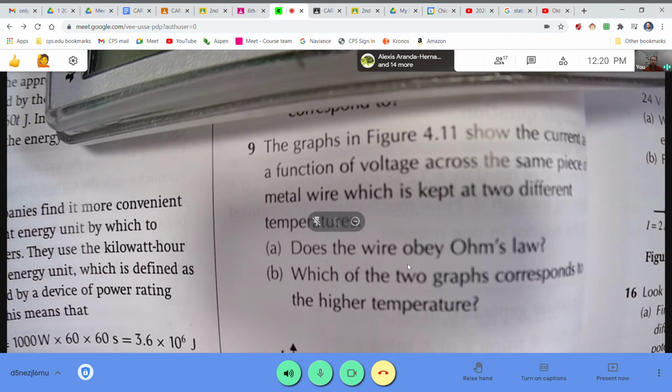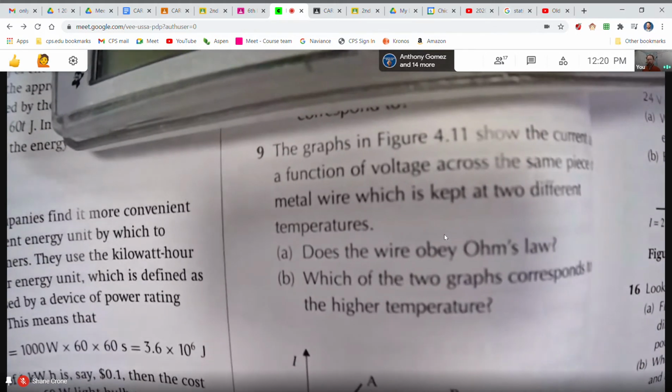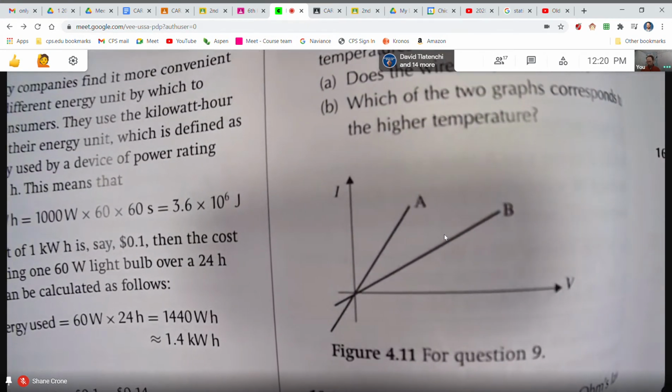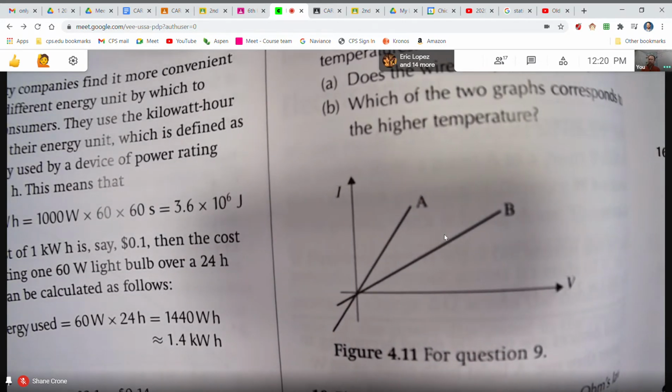So question A says, does the wire obey Ohm's law? I would like to hear from someone, what do you think about this? What is the rationale behind whether these do or do not follow Ohm's law? So you have two wires, A and B, and I would like to hear an explanation. What is it that you would look at that would tell you that they are or are not following Ohm's law?